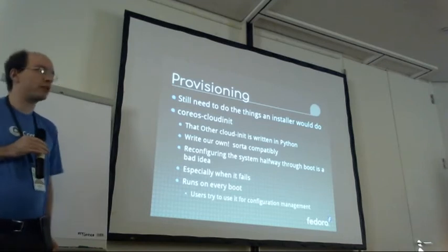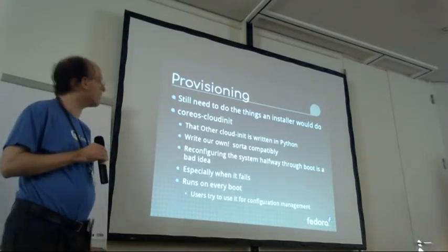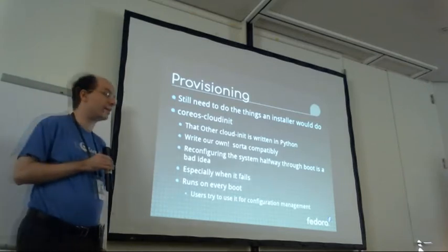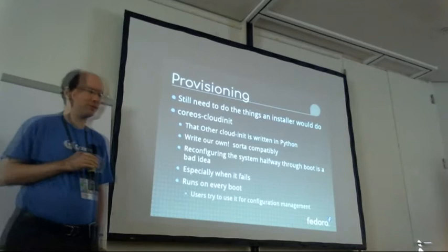Once you have that monolithic image booted, you need to customize it, provision it in some way. We've had a couple attempts at this. Canonical's cloud-init is the obvious thing to try. It's written in Python. We don't ship Python. We wrote our own. It's more or less cloud-init, kind of less.